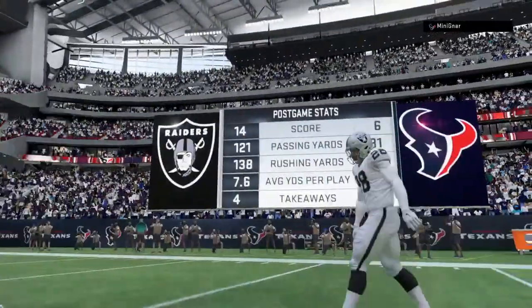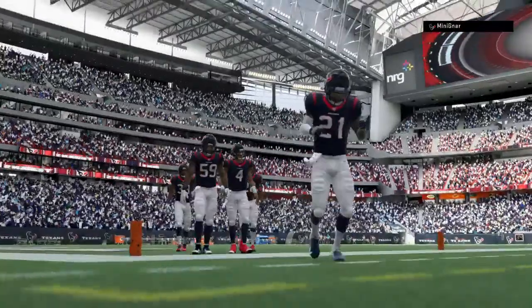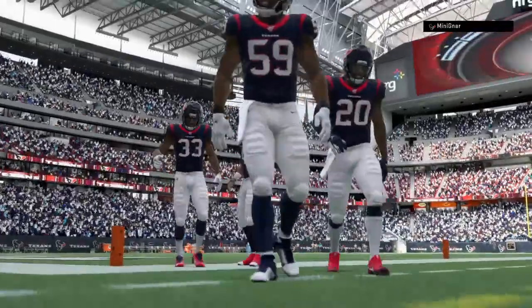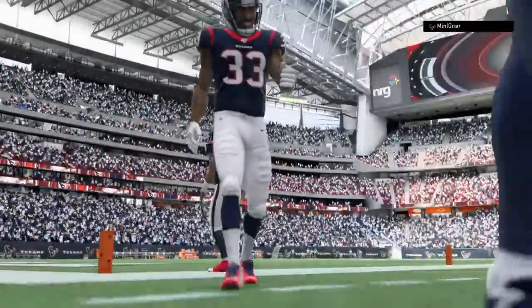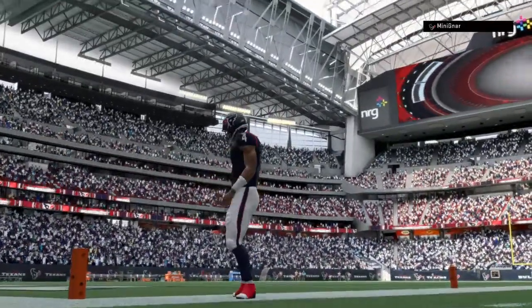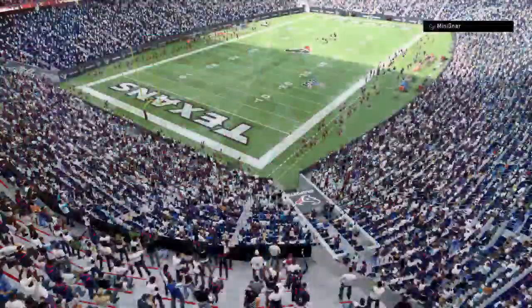So for Oakland, the win moves them up to 5-2 now on the year. And they will head back home next week. Meanwhile, for Houston, the perfect season was apparently not meant to be as they drop to 7-1. And they'll be on the road next week as they get a date with the Jaguars in Jacksonville.